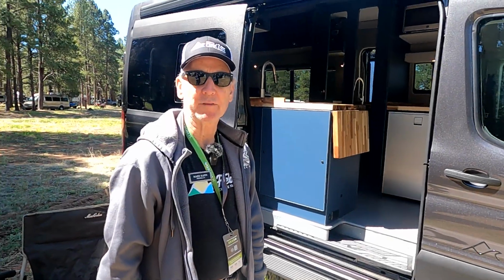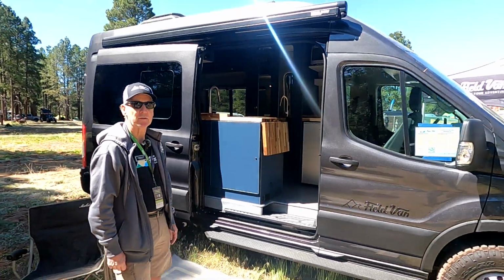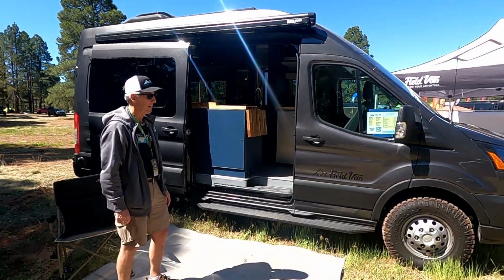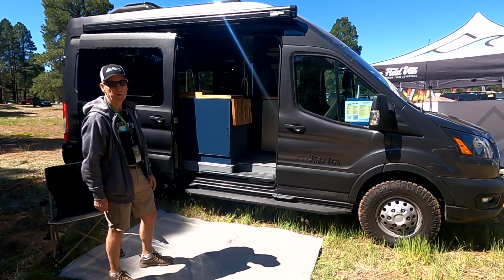I'm Mark Rappin. I'm with FieldVan. We're located in Fresno, California. We brought with us today a 2020 Transit all-wheel drive. It also has a Quigley 2-inch lift kit on it. This is our Meadow 1 series.